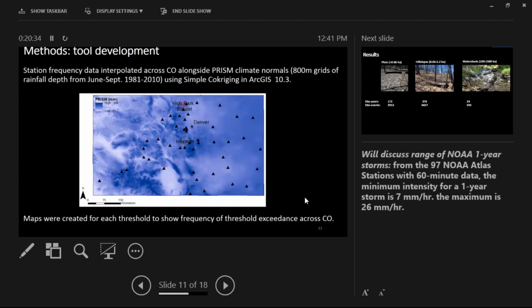So people usually do spatial interpolation with just one variable. So say these NOAA Atlas stations. We tried it. There just aren't as many stations as we would have liked in the state with this high resolution data. So we overlaid that with the PRISM data from Oregon State University. So this is rainfall depth from June through September for a 30-year period. So we interpolated those concurrently. So we co-kriged those, and we really like the results that we see with those.